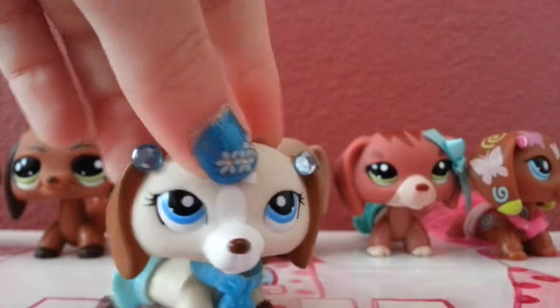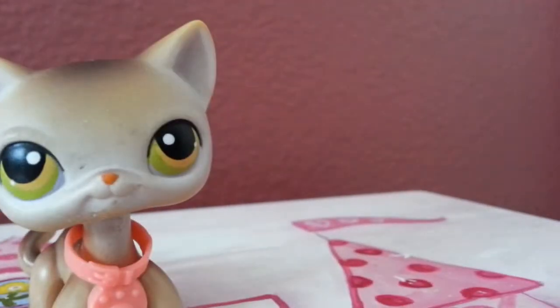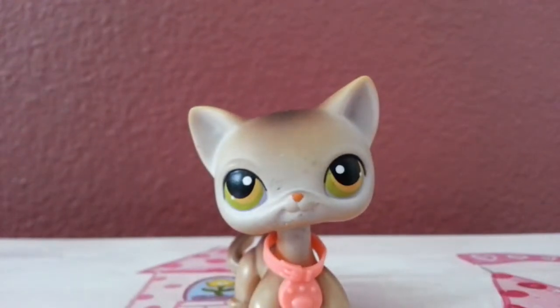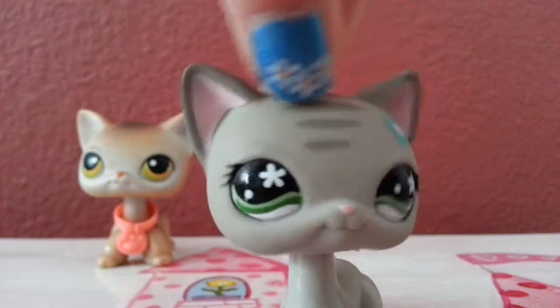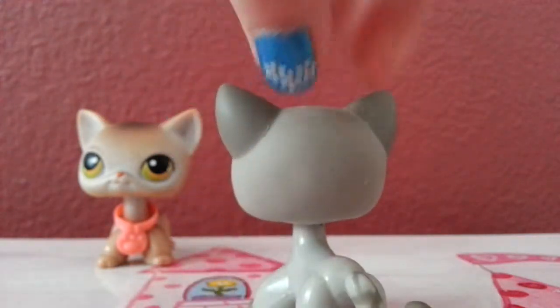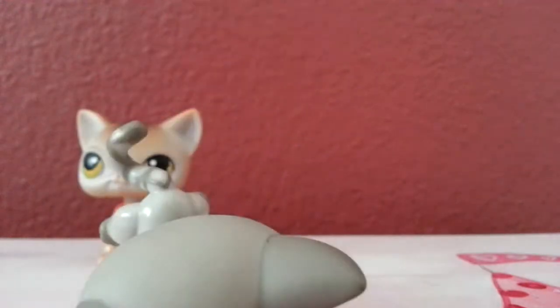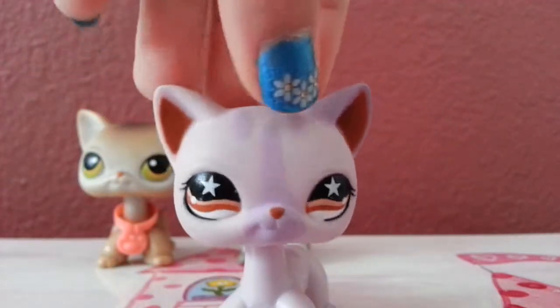So next one, short-haired cats. First up for short-haired cats is this one right here. Really old LPS. Next up we have this LPS, this LPS short-haired cat. I like this one. She's really cute. You see a random floating tail, sorry. But I like short-haired cat. And then lastly we have this short-haired cat.